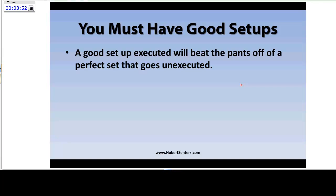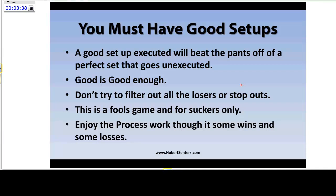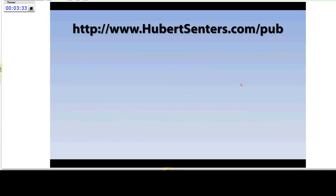You've got to have good trade setups. A good setup that gets executed will beat the pants off of a perfect setup that goes unexecuted. Good is good enough. Don't try to filter out all the losers and the stopouts. This is a fool's game and for suckers only. Enjoy the process. Go through some wins, go through some losses, and obviously have fun while you're doing this. It's a very serious business.